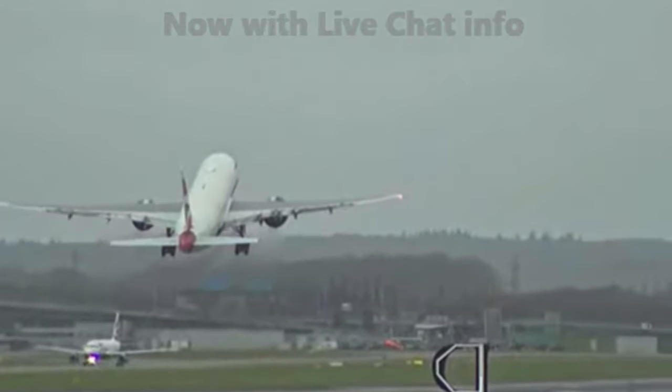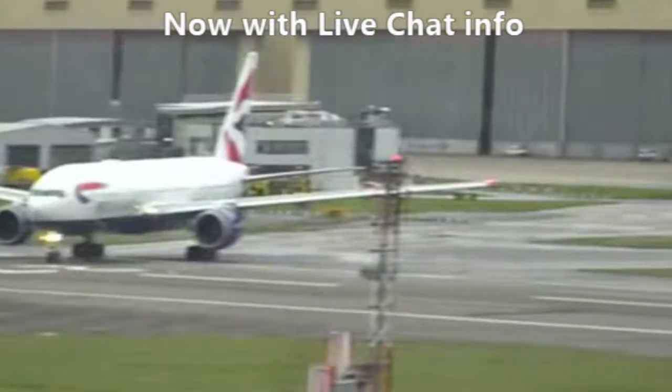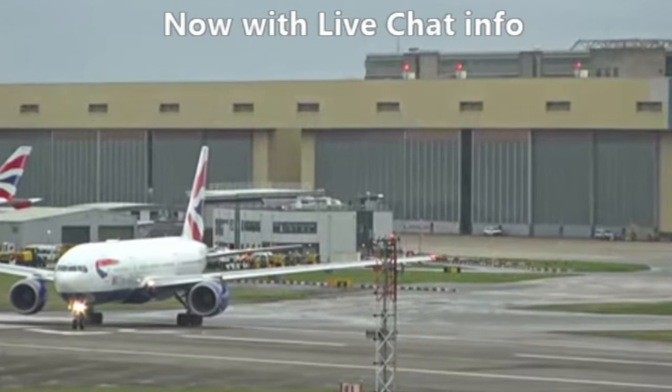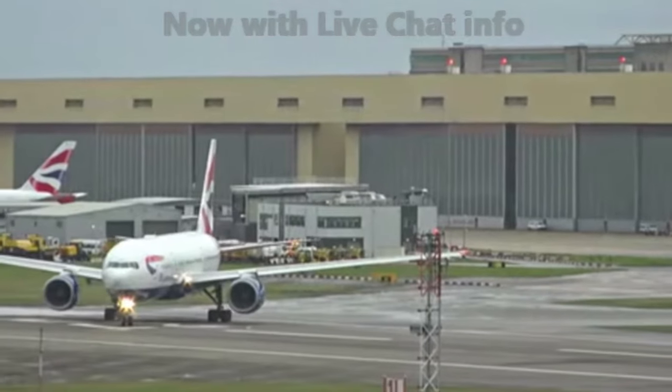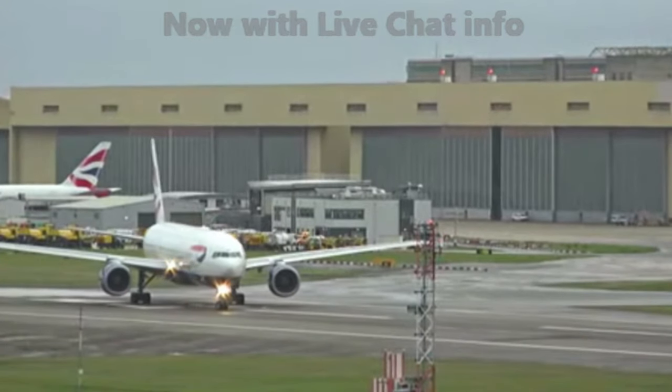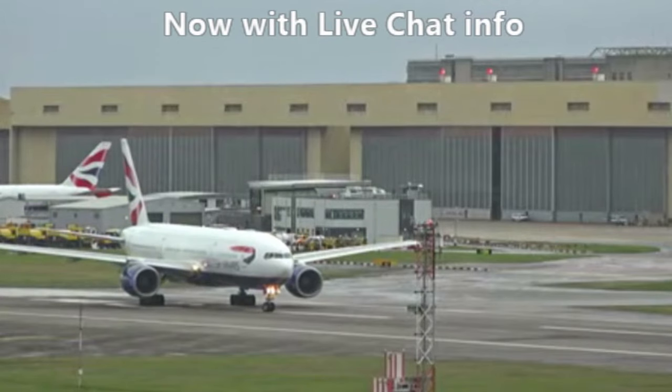It's flight BA123. Flightradar24 doesn't have any information on it at all, apart from what plane it is. It's a 777, with the variant 236ER. Next on the runway, we've got a 777 again. This is BA119.